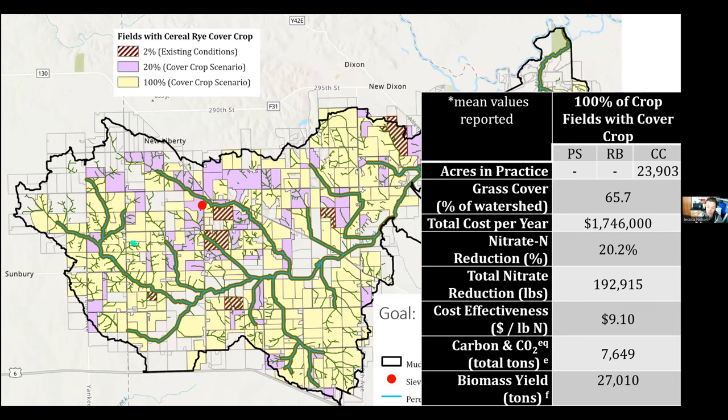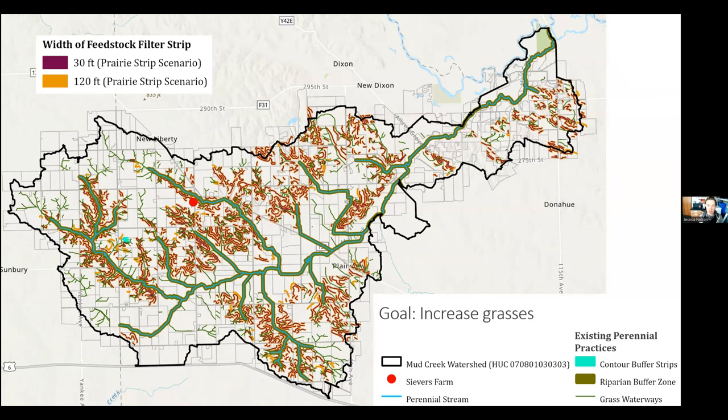And so total nitrogen reduction in pounds, and then kind of get cost effectiveness with fine arts. And those carbon and biomass values are, again, calculated outside of ACPF. And another scenario we're looking at is not only harvesting cover crops, but can we harvest prairie vegetation as a feedstock for these biofuel systems?